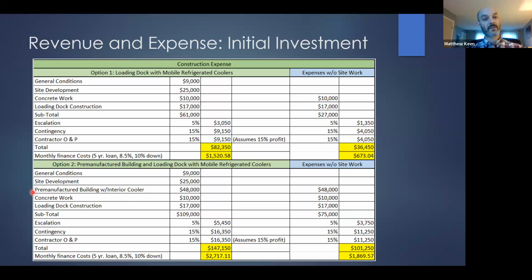So if it were to move to a different site in the Adirondack Park, the aesthetic requirements are met instead of having to build an additional, whatever the thing would be, to try to meet those aesthetic requirements. That pre-manufactured building came in at about $48,000. For purposes of monthly estimates, we're not looking at option two. We're only going to be looking at option one. So really, we're just taking the total for the construction expenses and adding on to that the total for if you were to lease or purchase one of these containers.